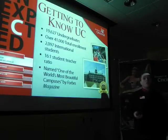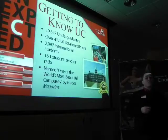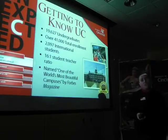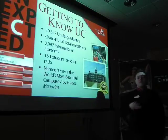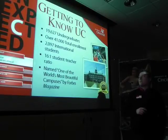Now, although we are a very large university, being the second largest university in the state of Ohio, we still have a 16-to-1 student-to-teacher ratio, and you should expect that about 50% of your first-year classes will have less than 20 students in them. So, although we are offering a lot of extra opportunities because of our size and scope, we can still give our students that one-on-one attention if they are struggling inside or outside of the classroom.